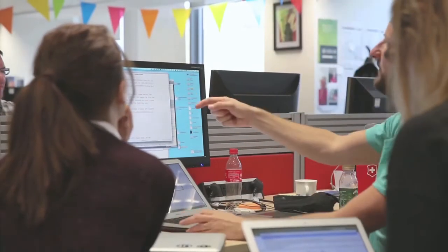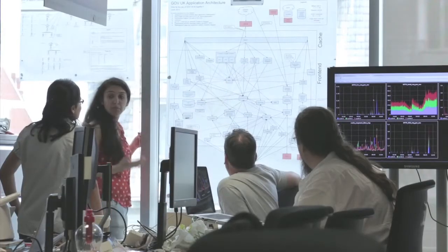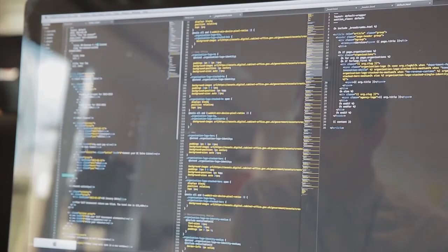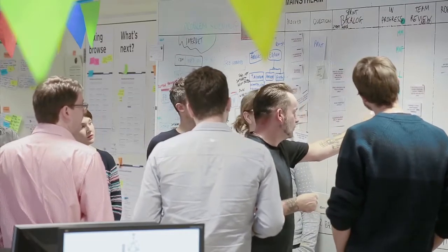Gov.uk is not perfect, and it's not finished. It's never going to be. It's designed to improve, to react to user needs. We've made thousands of changes to gov.uk, and we make small improvements almost every day. This idea, iterative, responsive change, is at the heart of everything we do.